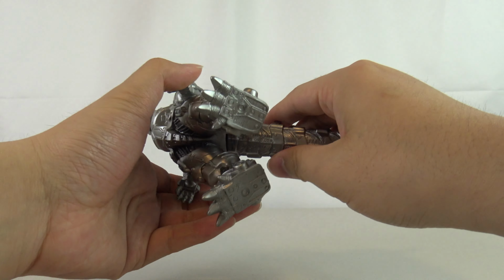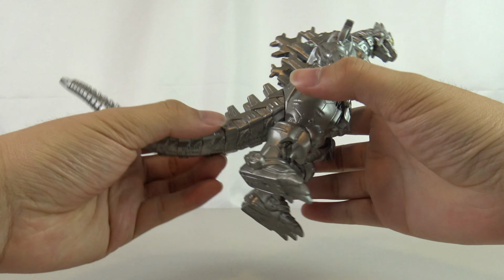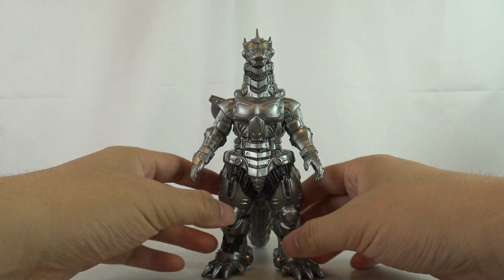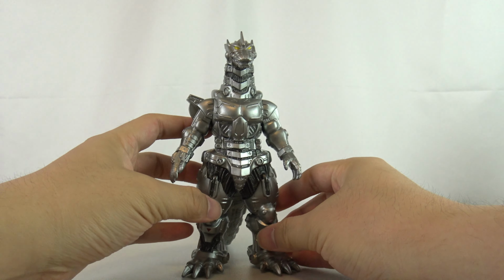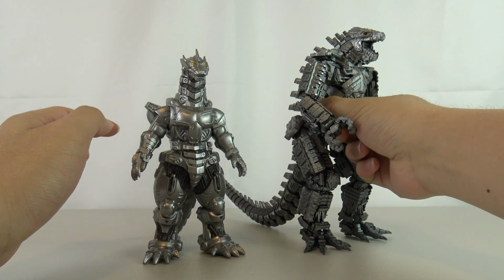Well, you get a lightweight figure that acts very well as a toy. There is articulation, and it frankly looks pretty good with the color scheme. It is a silver with a little bit of gunmetal gray contrasting it, and the eyes are yellow. Very different from the Monsterverse's design that looks a lot like a Transformer.